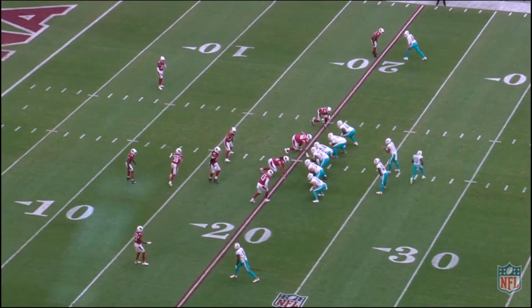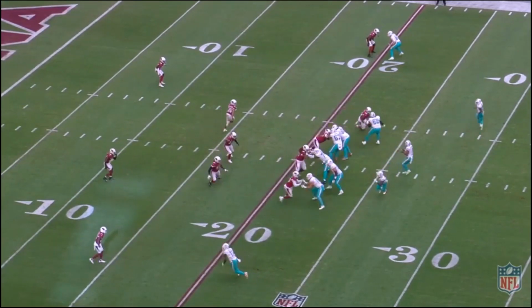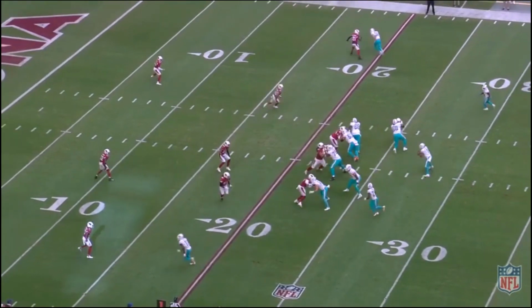And I understand that this is 12 personnel because we have the 2 tight ends, but for our purposes, we're going to make believe that Mike Gesicki is a wide receiver. I know there's a joke in there somewhere.